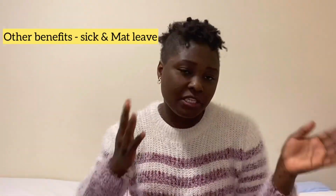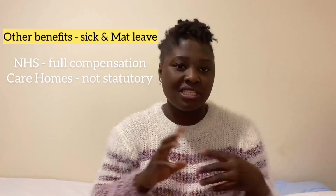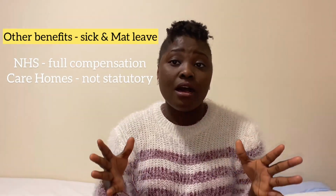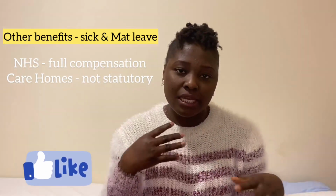Finally, the other benefits. There are other benefits that the NHS nurses enjoy that the nurses in the care homes don't get to enjoy. Something like the sick pay, the sick leave pay. I learned that NHS hospital nurses can have up to 60 days sick leave with full pay, whereas in a care home it varies. In fact, a care home might not even pay you up to a week for sick leave, except probably you have a doctor's report or you're admitted in the hospital or something like that. And also NHS pays big for maternity leave. The NHS hospital pays and the government also pays, whereas for nurses in the care home, they only get to be paid by their companies, not by the government, and the pay is not statutory.